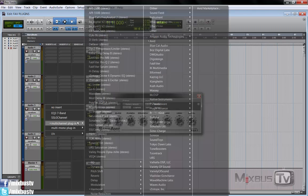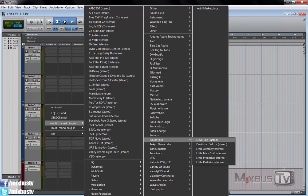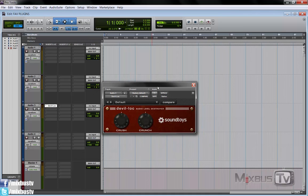It's great. Another one worth mentioning is the Soundtoys Devil-Loc, which is also my 4th parallel channel as a distortion/uber compression channel. I use that mostly in parallel, actually always in parallel. Usually I have more than one instance with different settings and I send things to see how the material reacts to it. It's great to add color in a mix, and I also use this one to dirty up delays a lot, especially on drums.